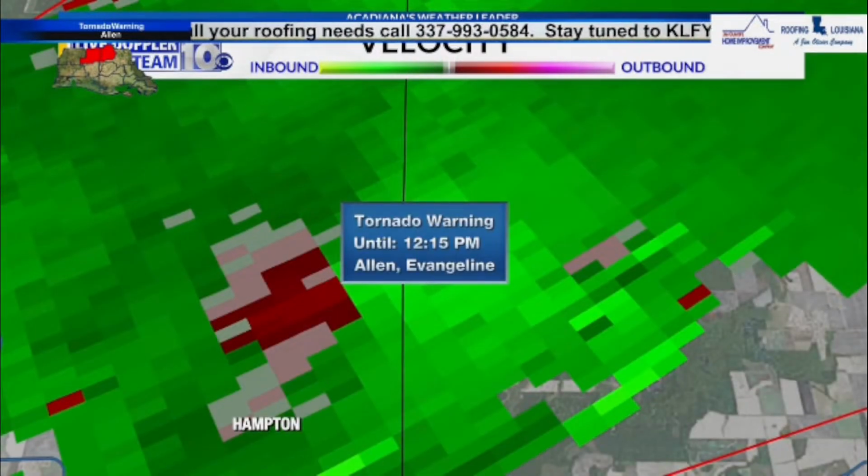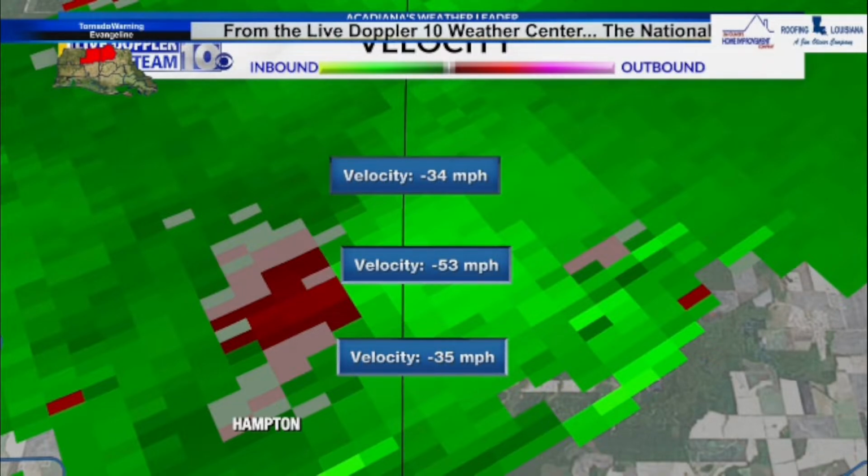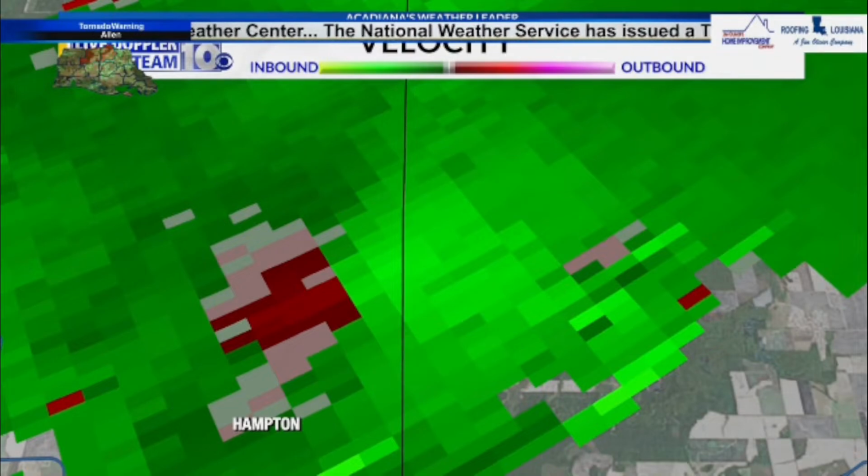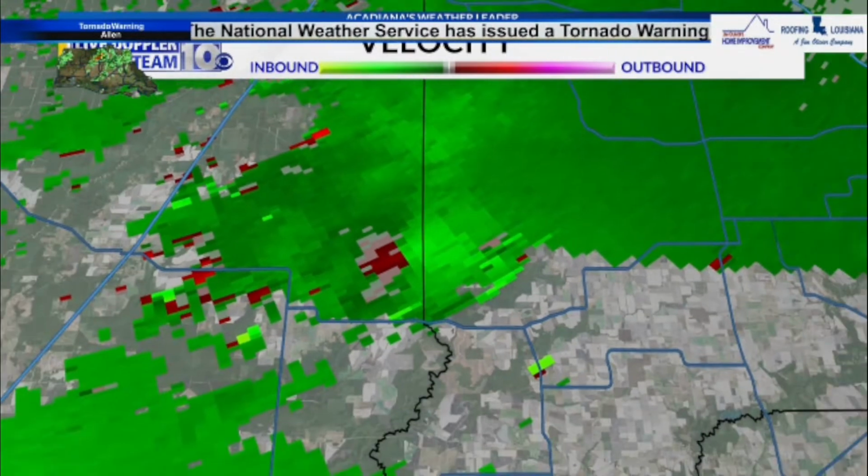We're going to take that tornado warning down for you, and I'm going to put up some estimated winds that are coming out of this area. So about 50 to possibly 60 mile per hour winds at the strongest area, but you see that little red notch. That's also some signs that the winds are going away from the radar site, and then the green area is the winds going towards the radar site. So there definitely are some signs of rotation within this area.